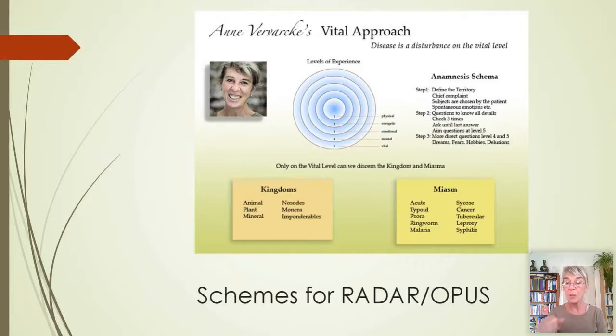So in the first round, you see defining the territory. That means the patient will tell you where the remedy is hidden. He will say, for instance, I have a problem with eczema, I don't sleep very well, and also I worry about my wife's health or something. Just the first thing that came into my mind. So that's it. We're not going to talk about anything else, about eczema, about sleep, and about worry. And of course, we know eczema is level 1, sleep is level 2, worry is level 3 and 4. So we already have a hierarchy of symptoms.